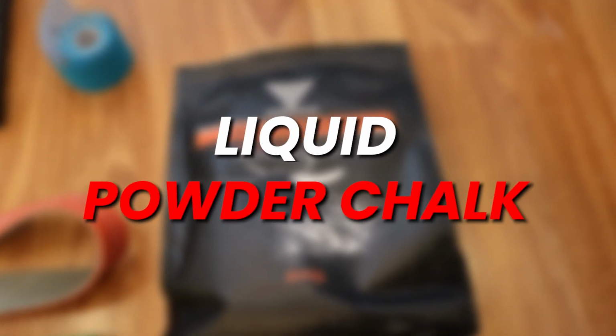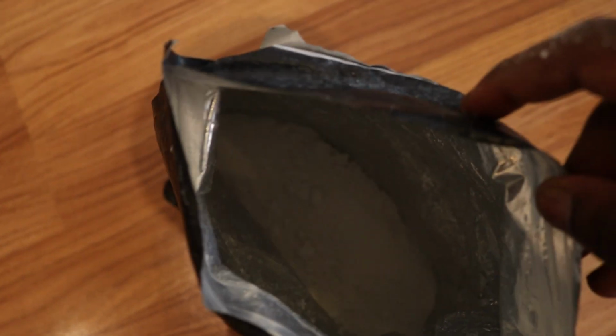Liquid or powdered chalk. I got this last October and it's now May. That's how long this has lasted me. And there's still about this much left in the bag. That's going to take me another maybe 4 or 5 months to get to the bottom of. And I train about 4 to 5 times a week and I use this every session.